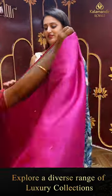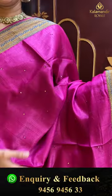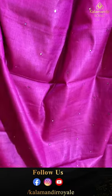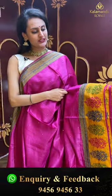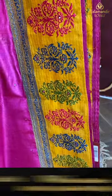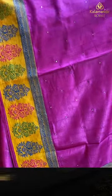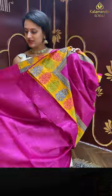So another very pretty saree in the color hot pink, a beautiful hot pink. So body motham we have amazing mirror work all over the body andi. And the border has got floral and leaf work with some thread work with beautiful mirrors to it. And here comes the pallu andi. We have a beautiful running pallu. And the blouse, self blouse.